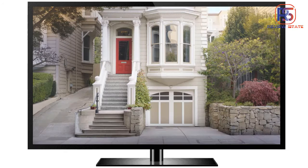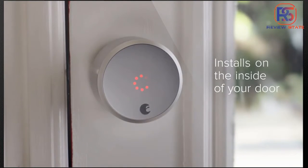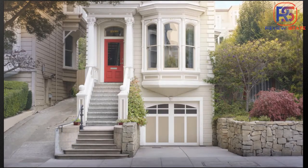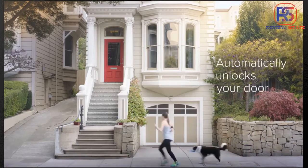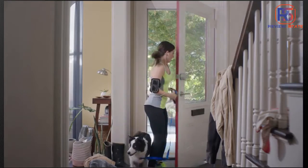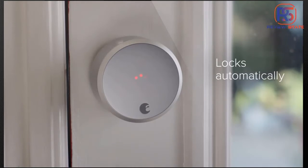Meet the August Smartlock. Control who you welcome into your home like never before. August installs on the inside of your door and makes your smartphone a smart key, and more. August automatically unlocks your door as you approach, so no more fumbling for keys. And it locks automatically when you leave.